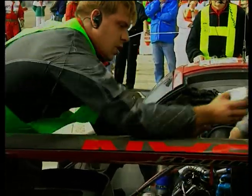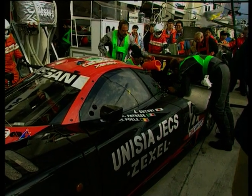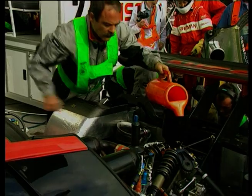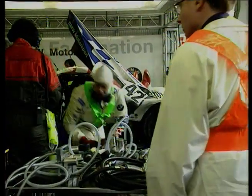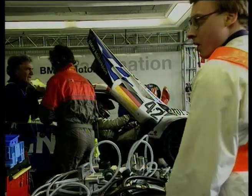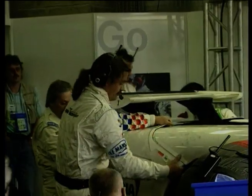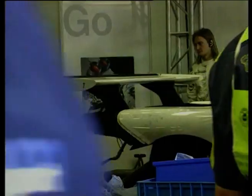A short while later, the second Nissan comes in for a stop with oil cooling problems. 1 hour of lost time. But that's still better than the 2 hours lost by the other team car. It isn't going much better for Steve Soper in the McLaren. A water hose is torn. 30 minutes of repair. The dream of victory has disappeared.